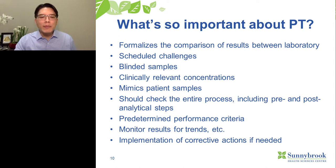So what's so important about proficiency testing? This goes beyond merely just an exchange of samples between laboratories. There are very important rules around proficiency testing. It formalizes the comparison of results between laboratories. It consists of scheduled challenges. It also consists of blinded samples. And these are not just blinded, but they're not to be communicated. So this is truly what it is like to test a patient sample.